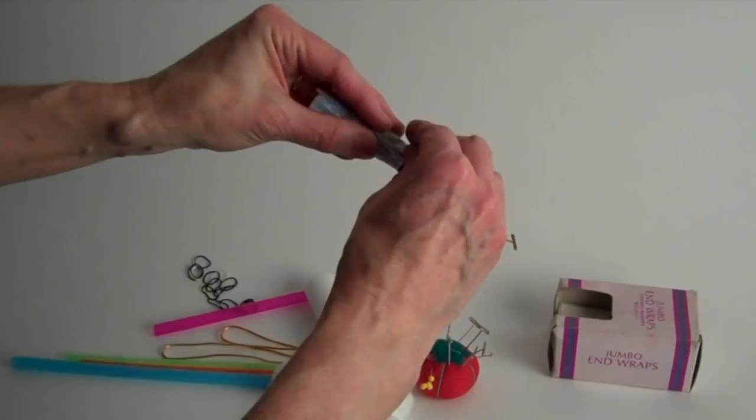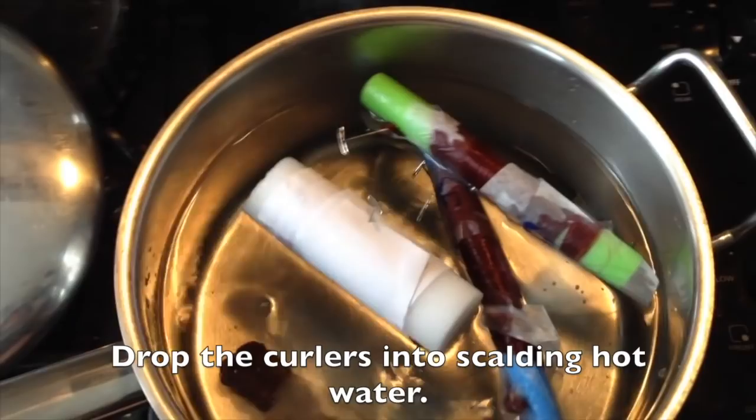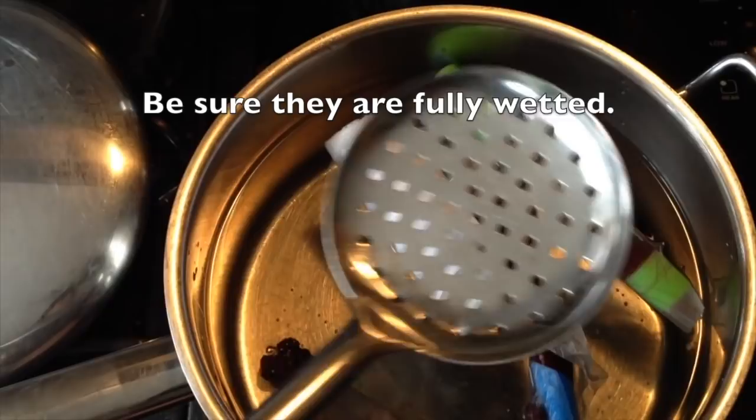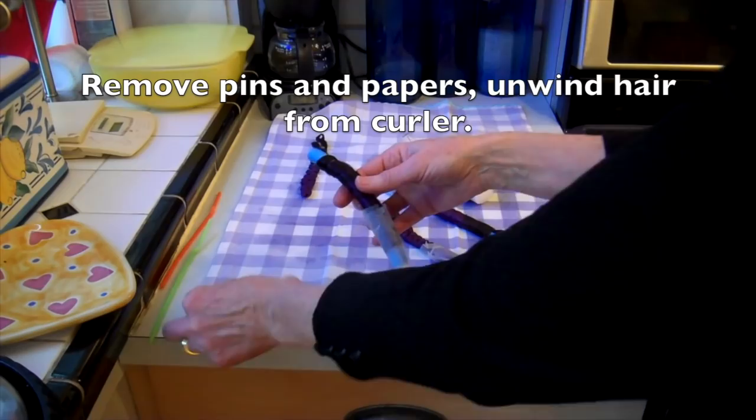To set the curl, drop the hair-wrapped curlers into scalding hot water. Assure that the hair becomes thoroughly saturated. Remove the curlers with tongs and permit them to cool. Remove the pins and papers and unwind the hair from the curlers.